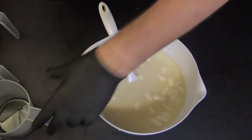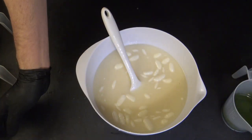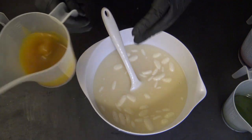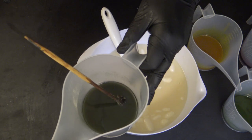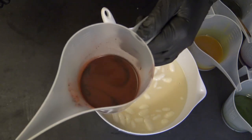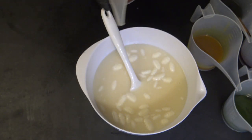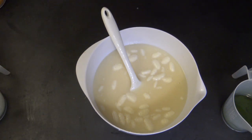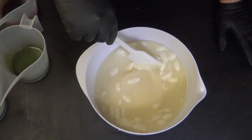Now, how am I going to color this? Well, with some spinach, some Cromwell, some turmeric, some blue clay and indigo, and some rose clay and some red clay mixed together. So I just want this to be a colorful soap, but I also want it to be natural.